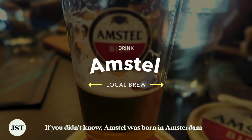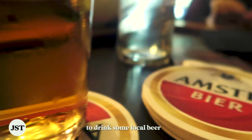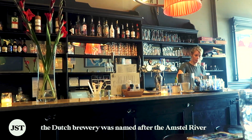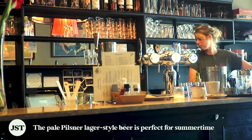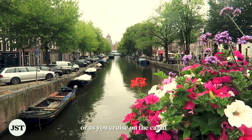If you didn't know, Amstel was born in Amsterdam, so what better way to celebrate your trip than to drink some local beer? Founded in 1870, the Dutch brewery was named after the Amstel River. The pale Pilsner lager-style beer is perfect for summertime or as you cruise on the canal.